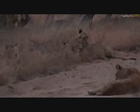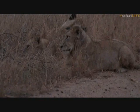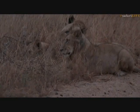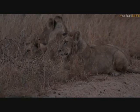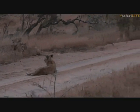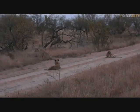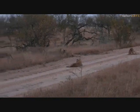See, isn't this wonderful? So fortunate. So happy we got to see them. Where are these males? They weren't far behind them. And they were coming through this area. They should be crossing through shortly. It's so funny to see how the males follow the pride.